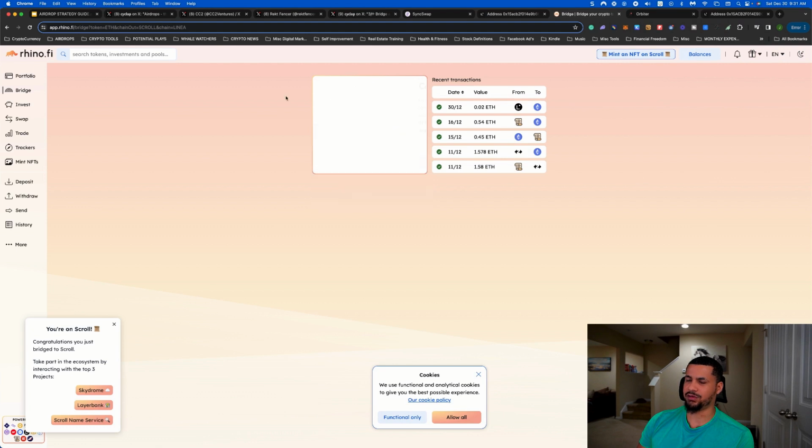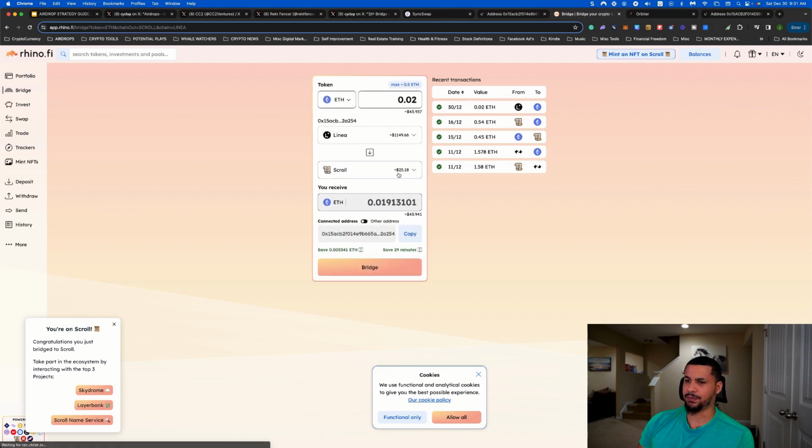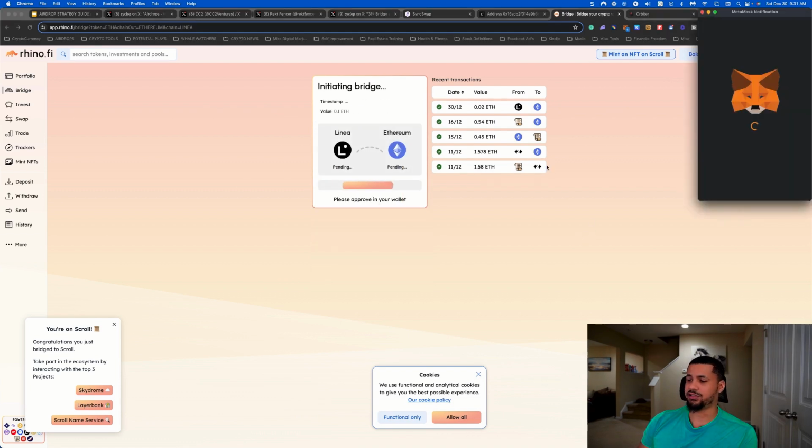Let me actually see what it would cost to bridge back into Ethereum right now. If I were to bridge into Ethereum, let's say like 0.1, how much would that cost right now? Maybe it's cheap right now too.